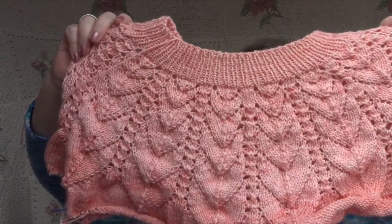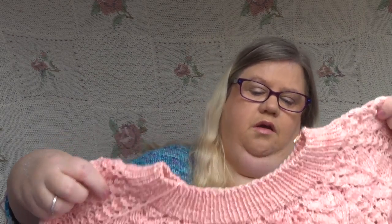It's so pretty. I love it. Absolutely love it. I can't wait to get this done. I mean, by the time I get it done, we won't have the weather to wear it, hopefully. We've lost our weather here in the UK at the moment.